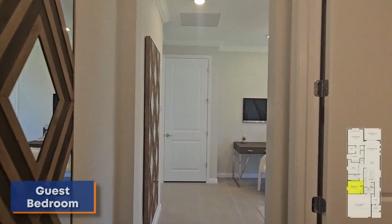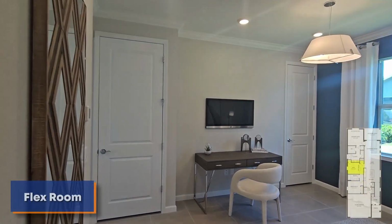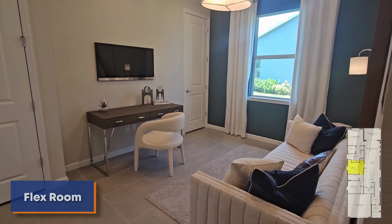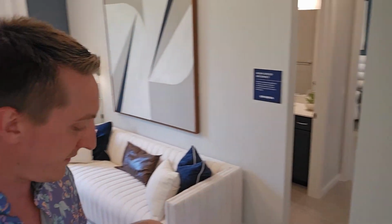So yeah, this is the Hallmark, guys. What are you thinking? What are you a fan of? What are you not a fan of? I'll tell you right now, I am not a huge fan of this room right here. It just kind of feels weird. If I had a guest staying in that room over there, they would have to pass through over here. Just doesn't really make sense to me. If it was me, I would have that as a third bedroom. This would be a full 3-2. But hey, that's just me.